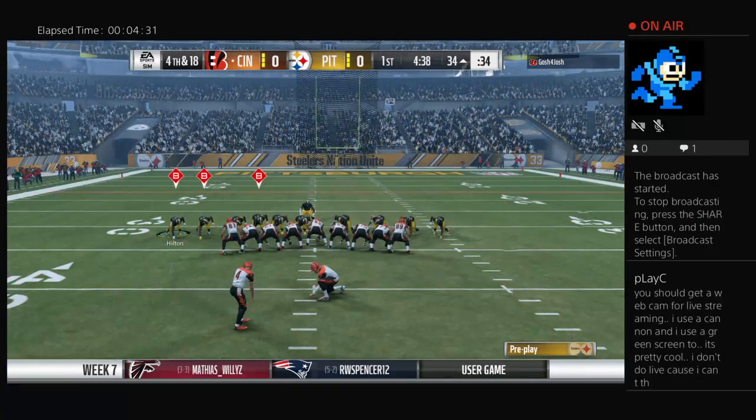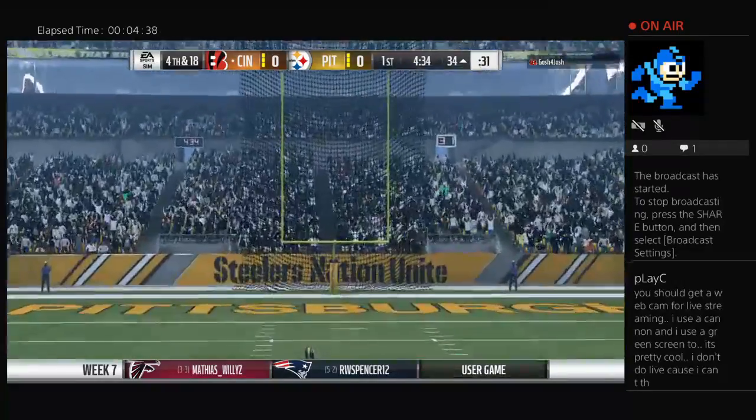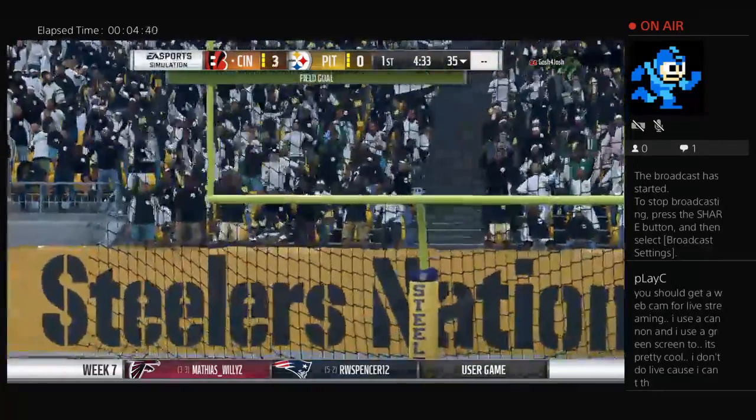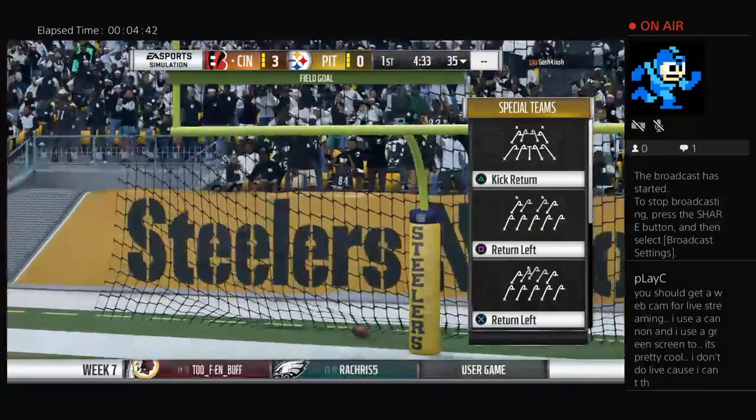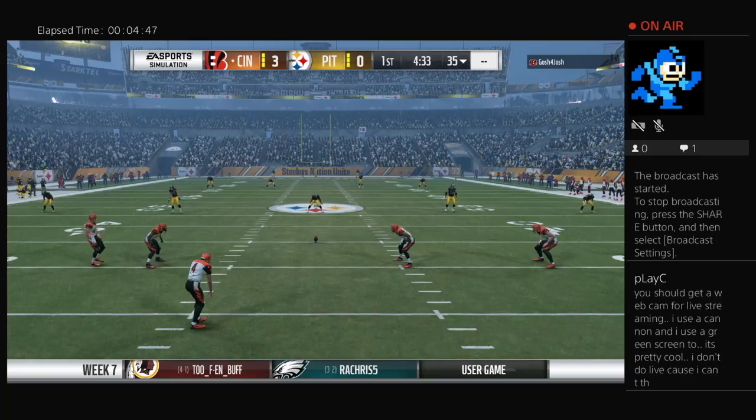Here's Randy Bullock now as he'll go for the field goal. On the left hash, officially it's called a 51-yard attempt. And this is good. He got just enough to clear the crossbar as he drops it in from long distance. And the Bengals are on the board first here.